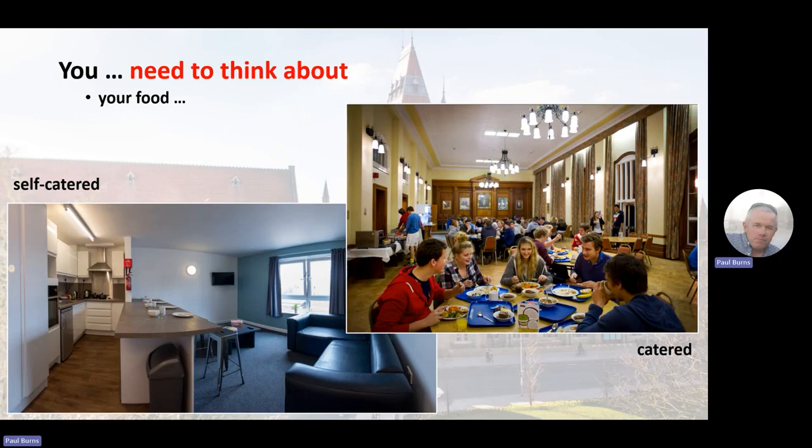Self-catered meaning in a small flat, maybe of 3 or 4 students, possibly 10 or even more students, in a flat where you share a kitchen, you individually and possibly with your friends are responsible for cooking for yourself, whatever that may be. Alternatively, catered accommodation is where breakfast and evening meal are provided for you, in some instances 5 days a week in the Fallowfield halls. In Victoria Park, it's 7 days a week.